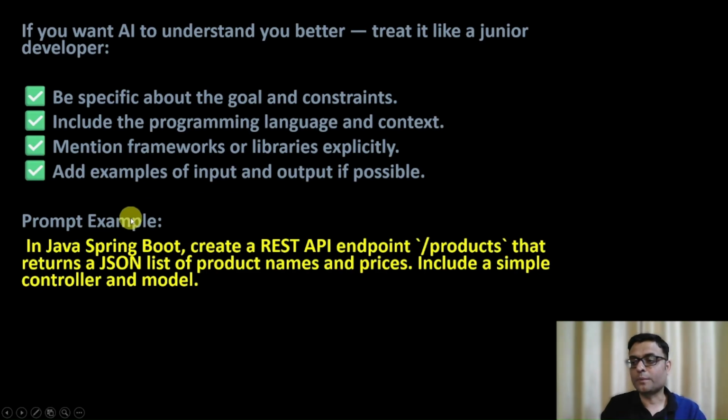Now look at this prompt example. The prompt is: "In Java Spring Boot, create a REST API endpoint /products that returns a JSON list of product names and prices. Include a simple controller and model." By giving this kind of structured prompt, you help the model understand not just what you want, but how you expect it to behave.